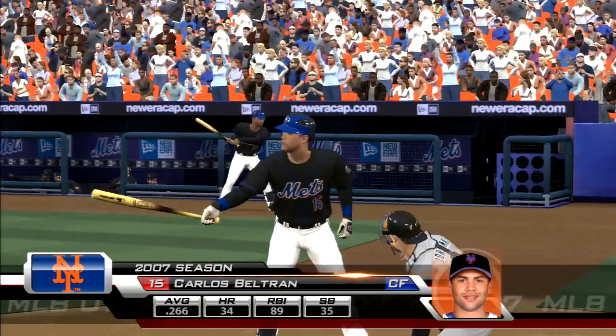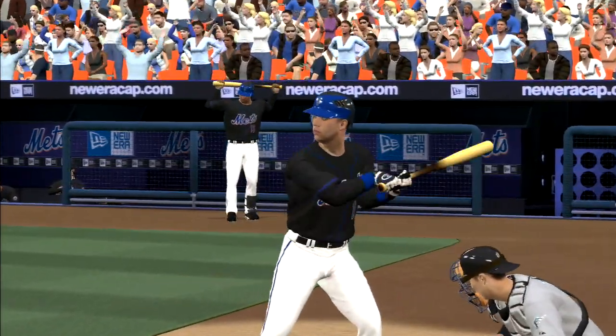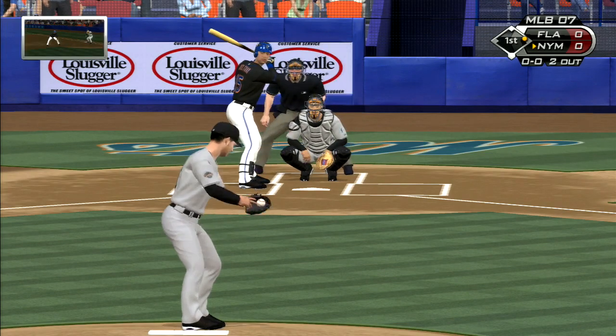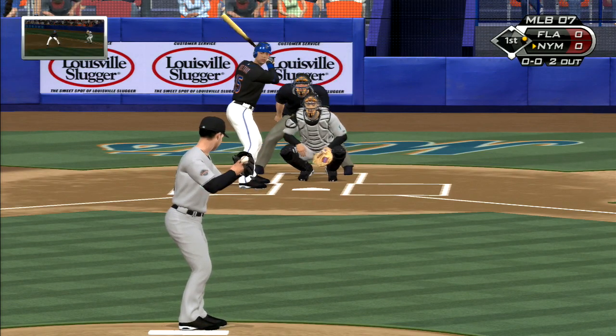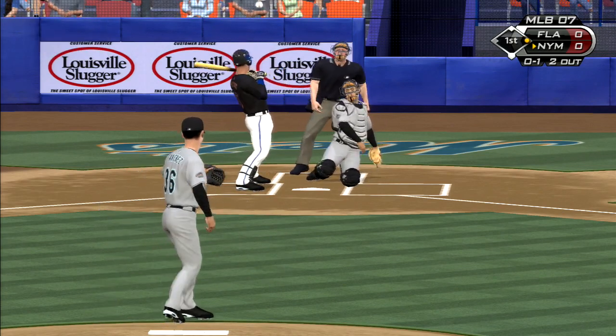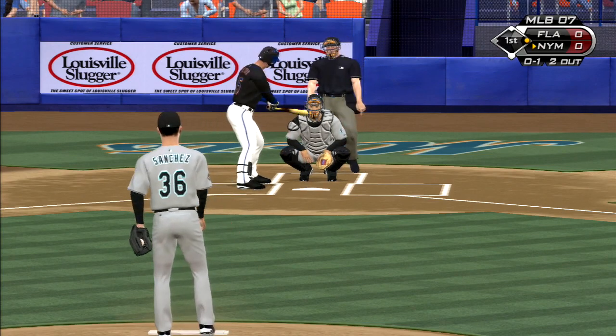And here's the ever dangerous Carlos Beltran. And he gets ahead here with the fastball, strike 1. And I'll tell you, these are the kind of pitches he's going to need to keep locating if he's going to be successful.